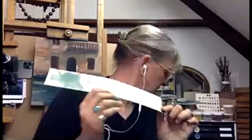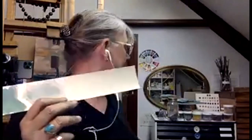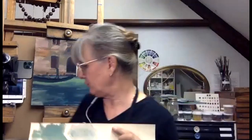I'm saving pieces of paper, little scraps that I cut off, and I'll just use them to practice on. If I'm getting ready to do an important painting, especially some of my skies, where I'm looking for a certain purpley gray blue color, I'll do tests on here to make sure I've got the right colors before I invest in doing it on my actual painting. I'll do that sort of thing.